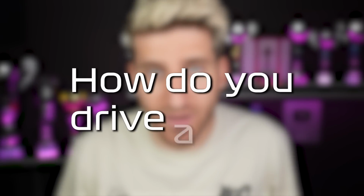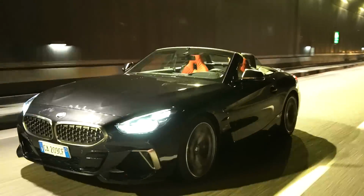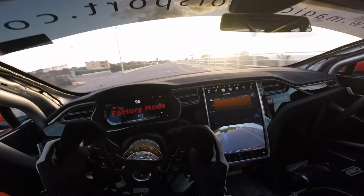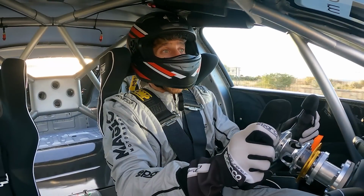So, how do you drive a car? If you're going on the road, you know that the goal is to be safe and to reach the destination safely. So there are plenty of rules like speed limits and driving lanes. If you are competing on a track or on a closed road instead, the goal is to win. And to do that, you have to reach the finish line first. It gets easier to crash, and that's why racing cars have so many protections like the roll bar. We're talking about two very different things.